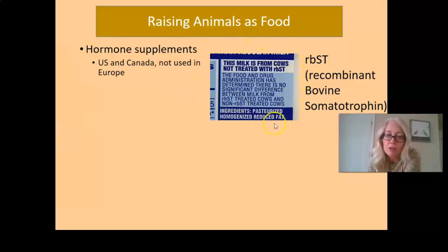Have you ever seen in the market on your milk or your yogurt or cheese this little label that says, this milk from cows, or sometimes it'll say this product made from milk, not treated with RBST. The Food and Drug Administration has determined there is no significant difference between milk from RBST treated cows and non-RBST treated cows. RBST is short for recombinant bovine somatotropin, and this is a growth hormone that, in the past, was given to cows, which stimulated them to produce more milk than they would have normally produced. So RBST treated cows produced more milk, which of course made more money and upped the production.